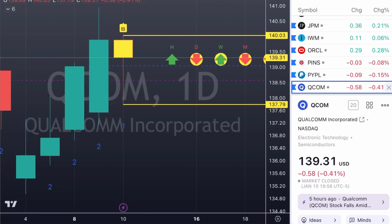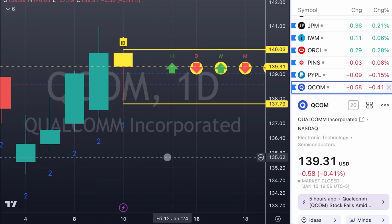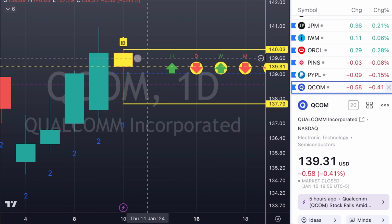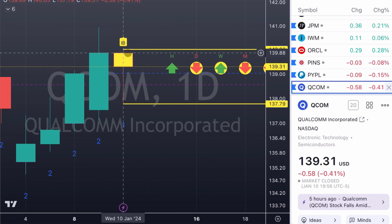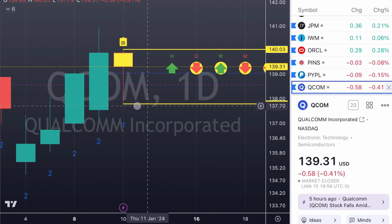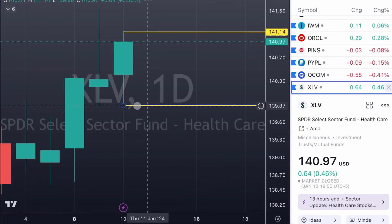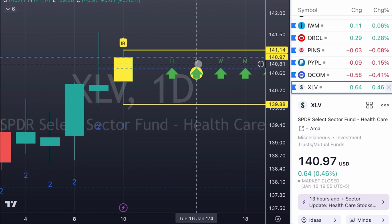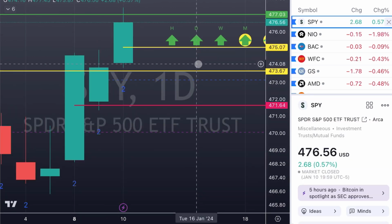QCOM, inside bar, hammer candle. I would tell you this. If this was green, it's not, it's red. But if it was green, that would give me higher probability that we are going to trend up. Okay? Every time we have something that changes the outlook, such as it being red, gives us a little less probability that we are going to trend up. Has a potential to trend down regardless, a little more because it's red. Okay, XLV, there's the inside bar. Calls at 141.14, puts at 139.88, and that is the list, guys.